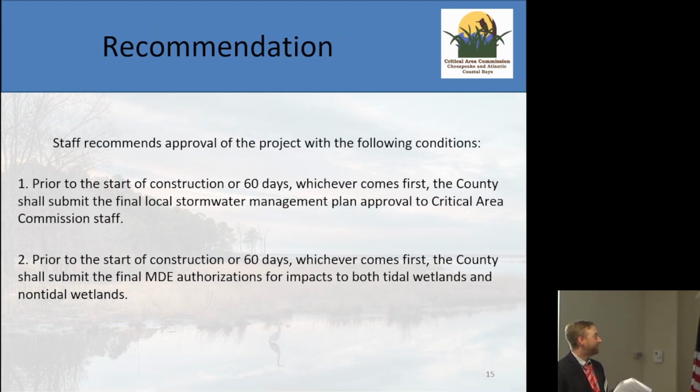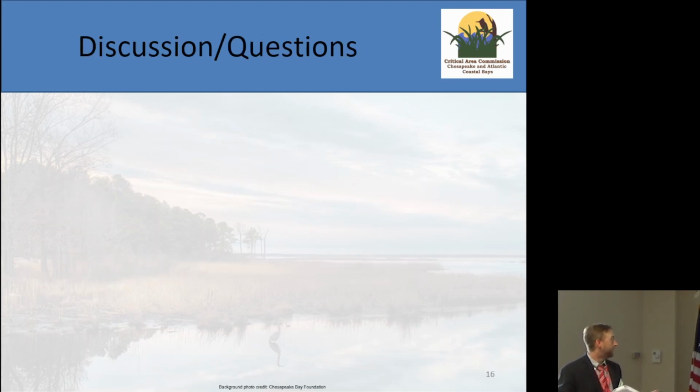Given all of that, staff recommends the following conditions. Prior to the start of construction or 60 days, whichever comes first, the county submits the final local stormwater management plan approved to critical area commission staff. And finally, prior to the start of construction or 60 days, whichever comes first, the county shall submit NDE authorization for impacts to both tidal wetlands and non-tidal wetlands.